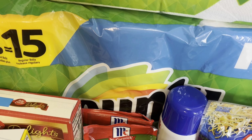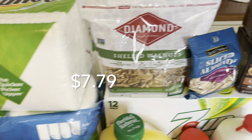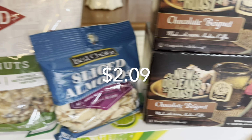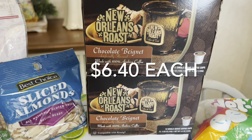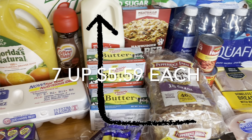Let's see, did I say paper towels? Some Bounty paper towels, Bounty napkins, some walnuts, some almonds, and my coffee. I have to have my coffee, and that's the chocolate beignet, the New Orleans roast. Those are really good. And if I'm not mistaken, I think that's it.